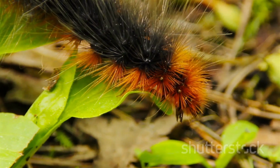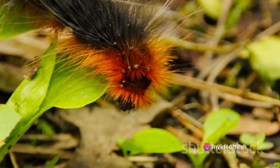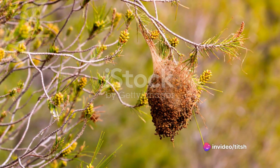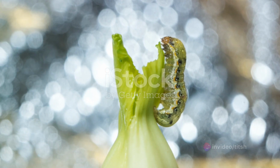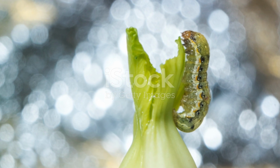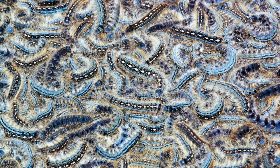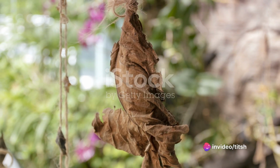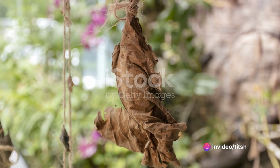Now you may be thinking, all this caterpillar does is eat and grow, but there's more to it than that. You see, while it's busy munching away, the caterpillar is also preparing for the next step in its life cycle. Inside its body, special groups of cells are developing into the parts it will need as a butterfly: wings, antennae, and a proboscis, to name a few.